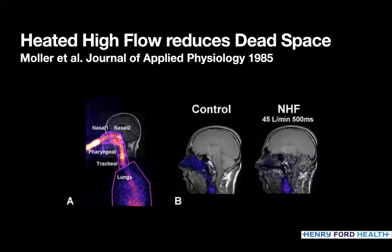So this was elegantly shown by a paper published in 1985 in which respiratory models were created, and they used tagged krypton as gas in lieu of CO2. What they had done was they had put heated high flow at 45 liters. And what the study showed was that just the application of heated high flow helped to wash out the dead space in the upper airways and in the nasopharynx very quickly. This was within a couple minutes. And this is one of the theories behind why heated high flow helps to reduce respiratory demand, is that we're able to wash out some of the CO2 and decrease some of that dead space.